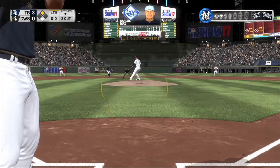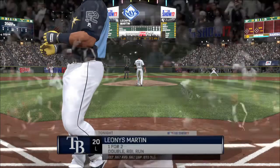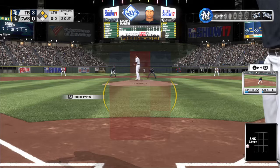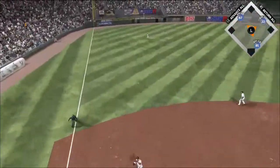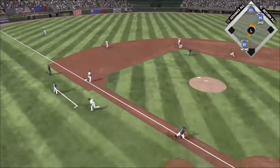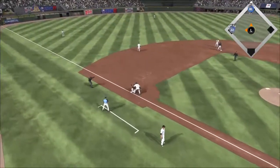And stepping in is the catcher, Carlos Ruiz. Oh, and look out as this runs in and gets him. The second man he's plunked in this one. Here's Leonis Martin. 2 men on, 2 away here in the 4th. Swing and a liner. And that's in there. Base hit. Kinsler rounds the corner and is headed home. And he will beat the tag. Safe at the plate.